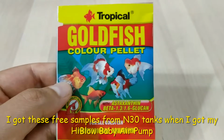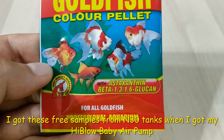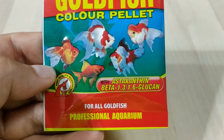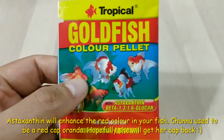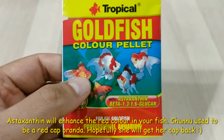This is Tropical Goldfish Color pellets with astaxanthin and beta 1,3/1,6 glucan, for all goldfish, professional aquarium. I got this from N30 Tanks in Amoy Street.